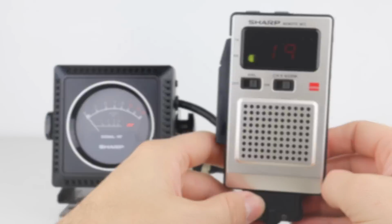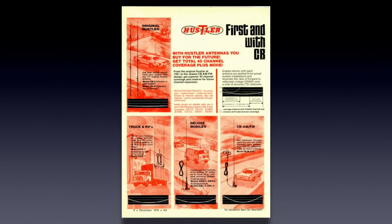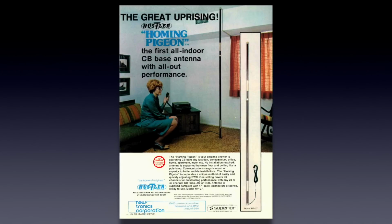on the CBer. Anyone who couldn't or wouldn't install a roof-mounted CB base station antenna in the 1970s was finally given a solution from Hustler. Nutronics Corporation in Cleveland, Ohio was behind the famous Hustler brand of CB and amateur radio antennas. 1977 saw the announcement of a new instant setup indoor antenna that was ready for full 40-channel operation in minutes.